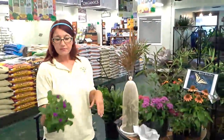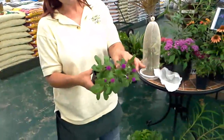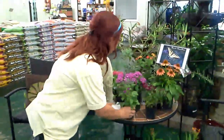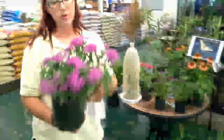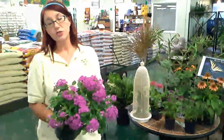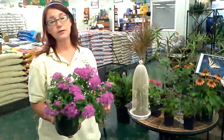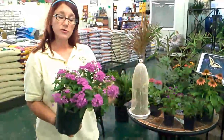But this is Gomphrena, and this is very appealing to butterflies, and so this is a good flower to include in your garden. One of their favorites, though, is pentas, and pentas are very, very tough, and they do very well in our hot summers. They also do well under drought conditions. This is a butterfly favorite, and they come in a lot of different colors, and there's a new variety that's a short penta called Graffiti, and then there's the taller old-fashioned pentas.